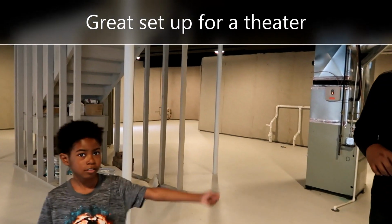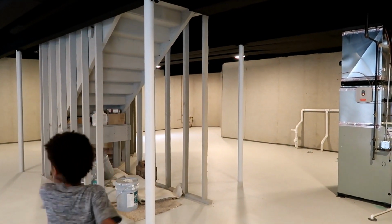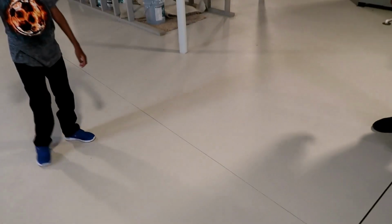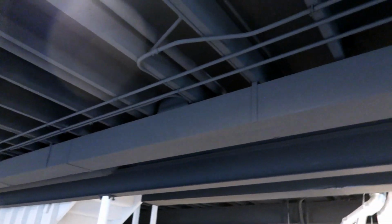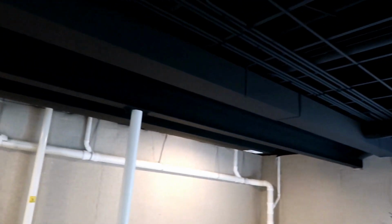Let's go back upstairs. I gotta admit, this is very nice. You can do a lot. The floor is already done. Actually, this is what I'm talking about doing. Remember I said I wanted to paint this? Oh yeah, look, it's already ready to go. It's set up for theater already. It's dark, like you said.